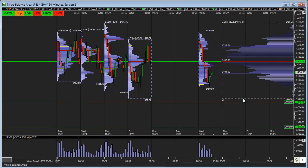And we can see that we're working within the 1397 half to 1416.75 balance area, value area low 1404, value area high 1411, with heavy acceptance at 1407. And the idea over the next couple of days is to look for a directional push outside of this balance area, to look for a directional push away from 1407.